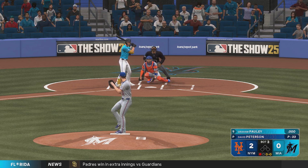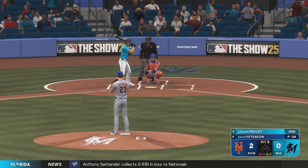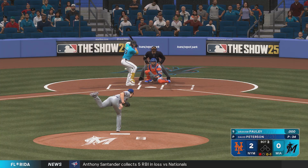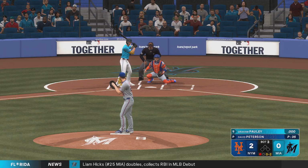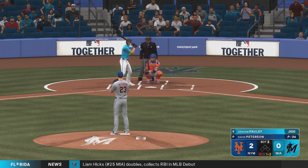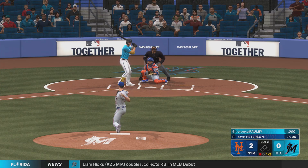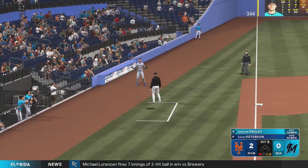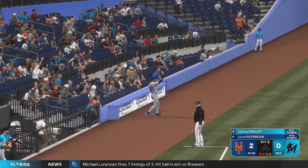Here's the rookie third baseman, Graham Pauley. Check swing, and he went. And that's strike one. No ball, one strike. And a big swing and a miss. 0-2. Ball one there. Swing and a pop-up in foul ground. Has room, and he makes the catch.